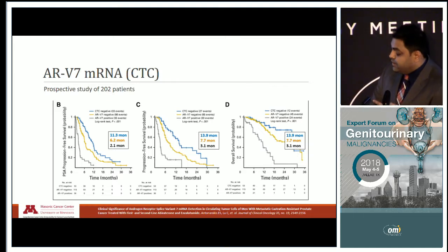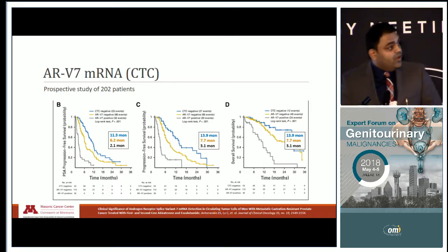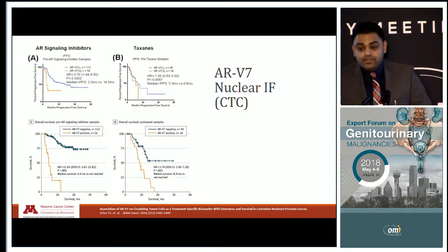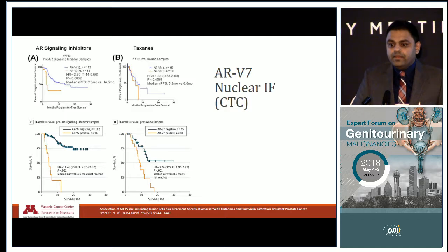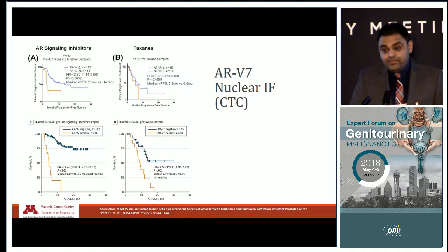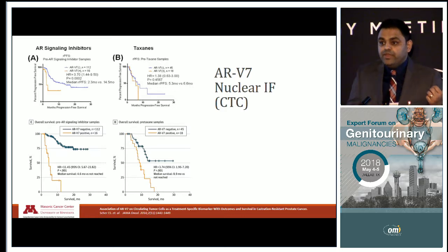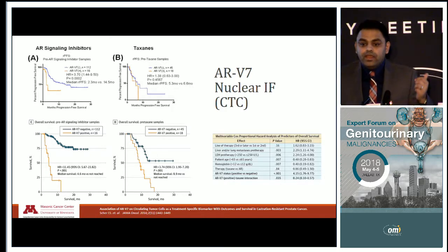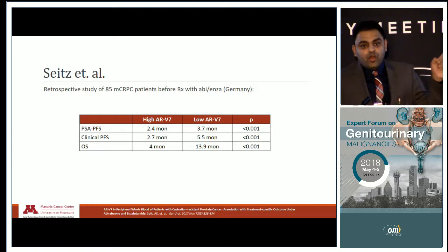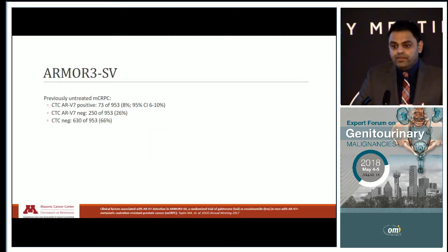As you can clearly see, presence of AR-v7 CTC decreases overall survival from 13.9 months to 3.2 months, which is a hazard ratio of 4, which is substantial. Again, shown in a completely different cohort, with completely different technology behind this, looking at the same biomarker, it clearly shows that regardless of patient-specific risk factors, there is decreased progression-free and decreased overall survival with AR-v7.